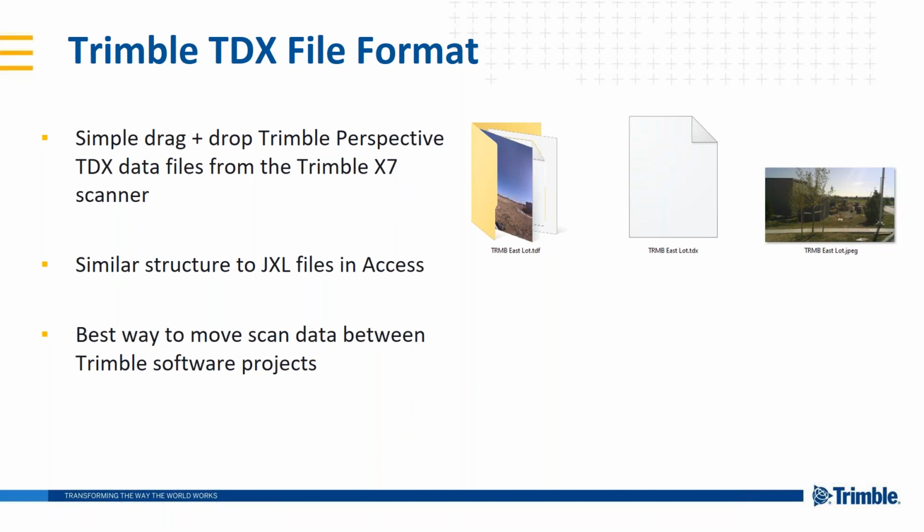It has a similar structure to the JXL file and access in that it's one small file with a folder full of the associated data. And those data include the imagery from the field and scan files from the field. If you use the tablet to take pictures that attach to annotations, they fall outside of that TDF folder and will be brought in separately when you import the TDX.